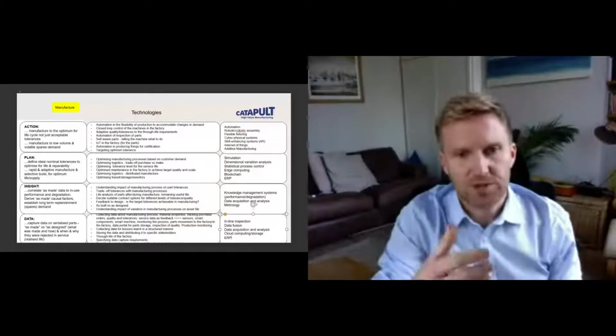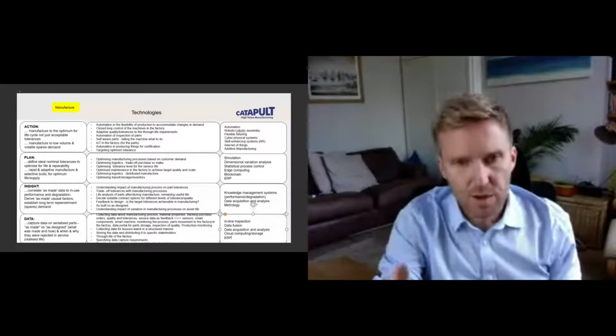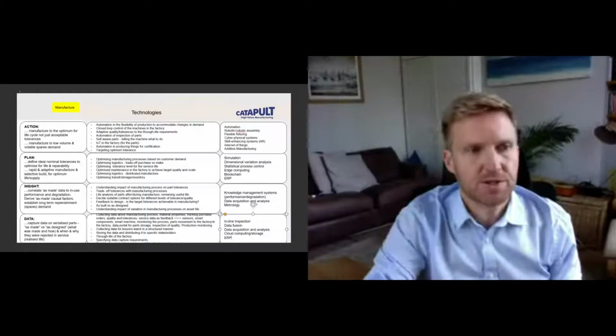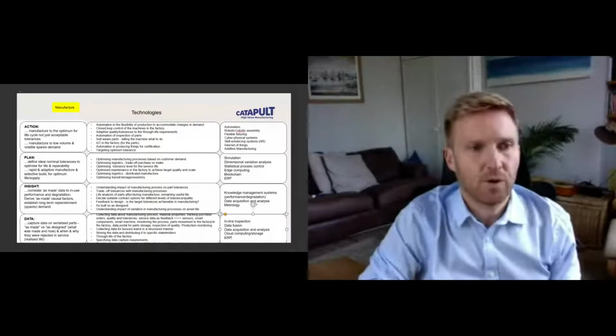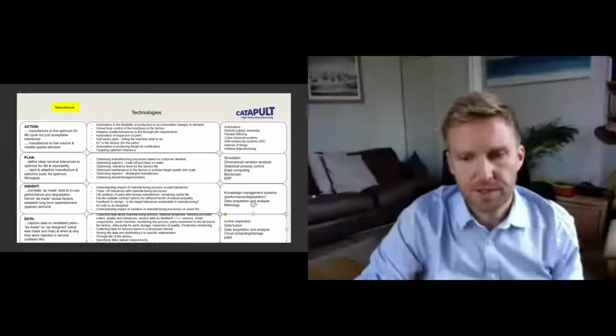And I expect we'll see in those roadmaps and requirements more explicit reference to optimization for through-life emissions and material and resource efficiencies.